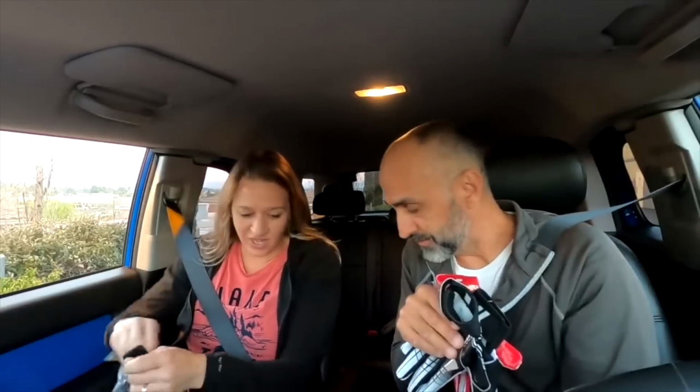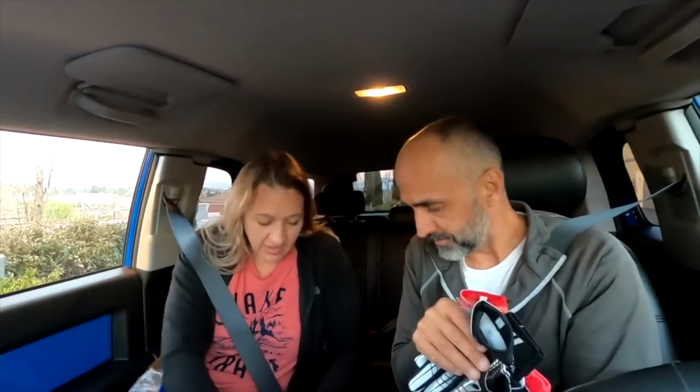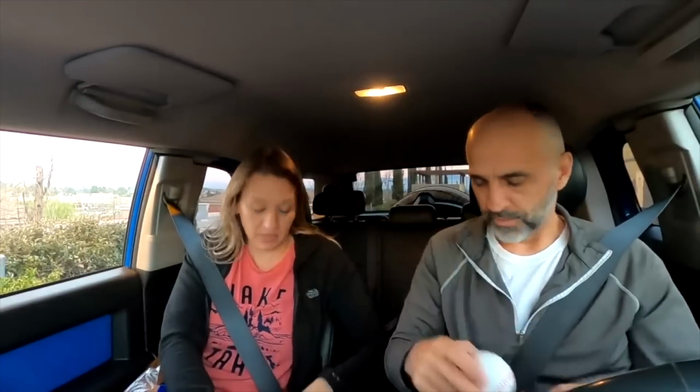So we got those. I know, they didn't splash them. And then, look at this. Oh, cool. Why is it so smushy like a dog ball? These are for little kids to learn. Oh. It's a sponge one. Cool. Well, we got little kids that will play with those.